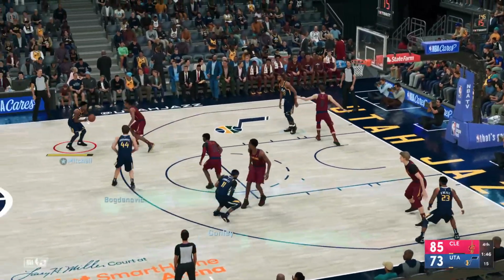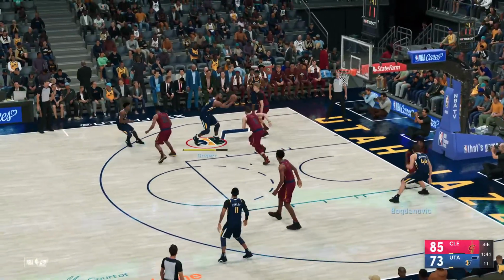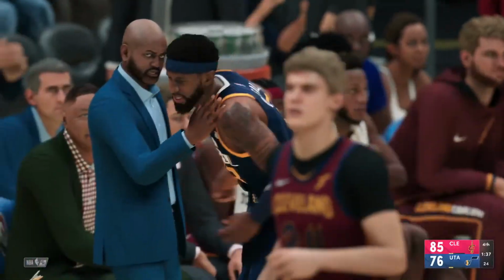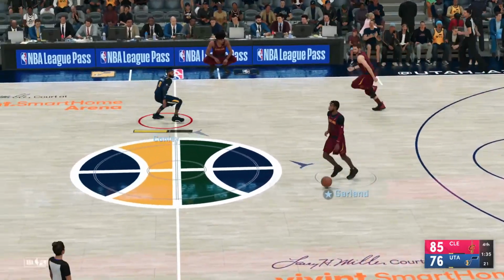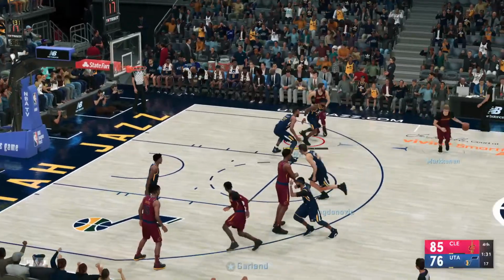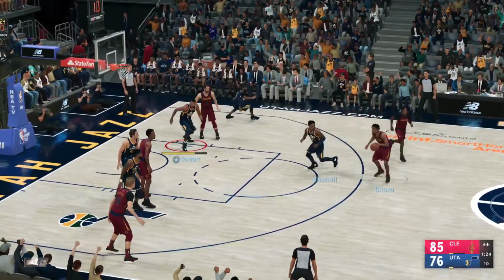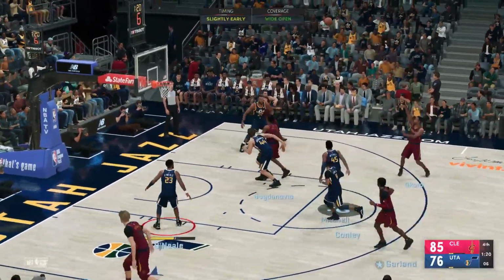Bogdanovic dishes to Conley. Passes to Gobert. Mitchell outside. There's O'Neal with the 3. Good, and it's Mitchell picking up the assist. Mitchell's got assist number 5 here tonight. Cleveland leading by 9. Outside, Markkanen. Dishes it to Okoro. Garland against Conley. Shoots the 3.